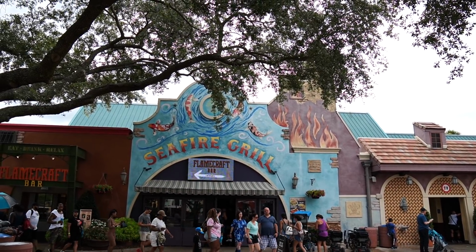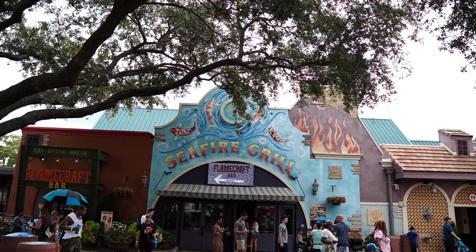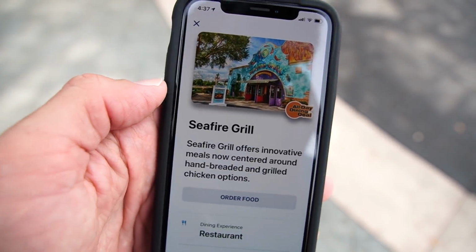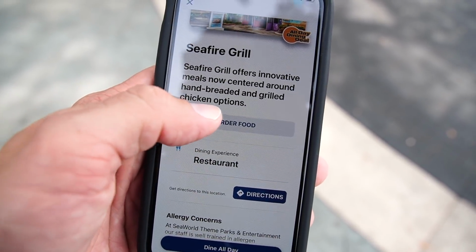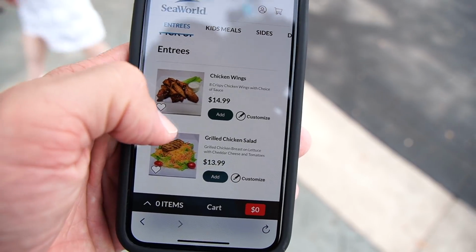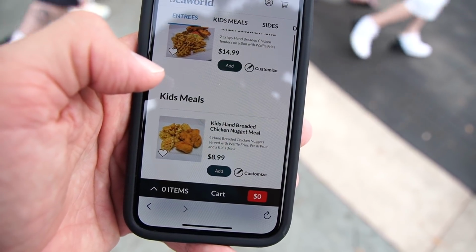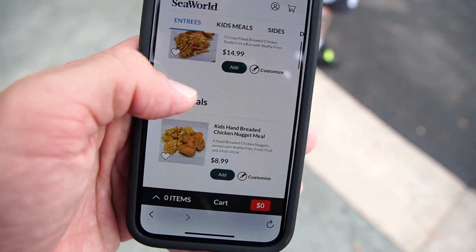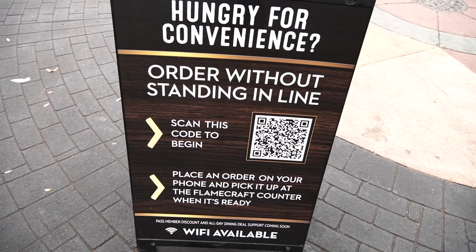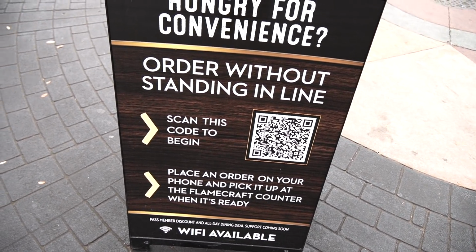So one of the things that I'm most excited for with this app refresh is they now have mobile ordering at some locations. So take, for instance, Seafire Grill here. If we click on it, you can see down here at the bottom there is a button that says order food. And then we can pick out different entrees and different foods that we'd like to pick up, add them to our cart and buy them right here in the app, and then just go inside and pick them up. There's even a little A-frame sign out front that tells you how to place a mobile order. There's a QR code for you to scan, so it'll take you to the app.